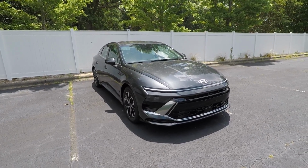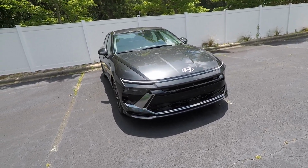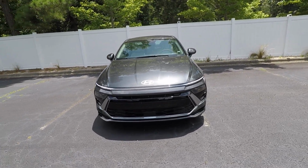Here I have the new 2024 Hyundai Sonata. It's actually a pretty good car, and it definitely looks pretty unique compared to other cars on the road. I've been driving the Sonata around for the past week, and I'm going to tell you 5 things that I love and 5 things that I hate about this car. So first, let's talk about the 5 things that I love.